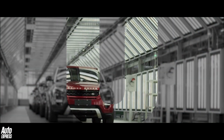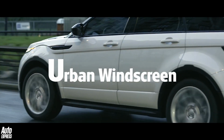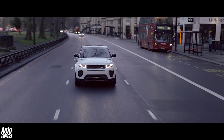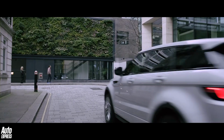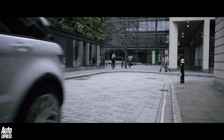This week, the letter U, which stands for urban windscreen. Sounds like a trendy and rather long-winded way of describing what we otherwise know as the humble windscreen, in much the same way that a transparent wall engineer is also known as a window cleaner.